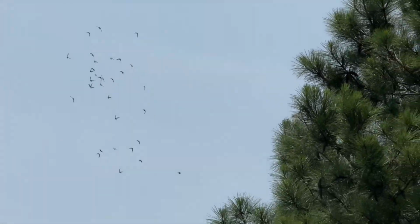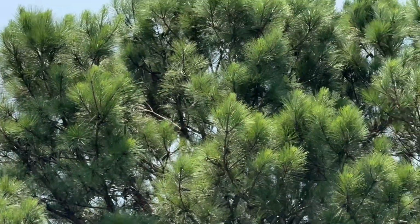There they go, there's the main group. See them, they're circling. There's the main group. You know what, I didn't even open my loft yet. I haven't opened my loft. But there they go. Home is kind of that way. There they go. Couple stragglers. They're trying to figure it out.